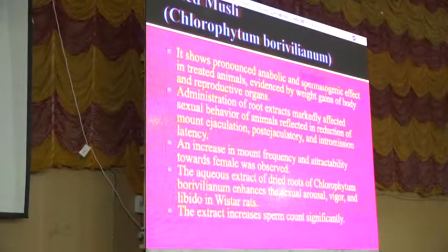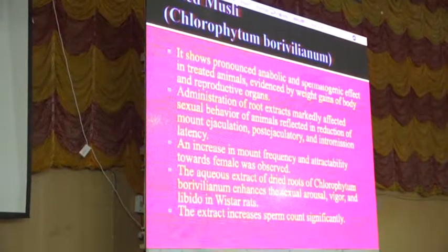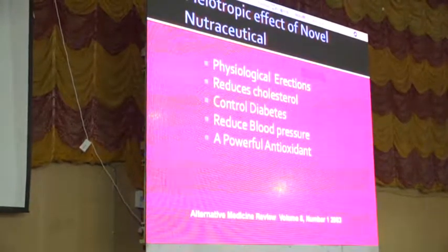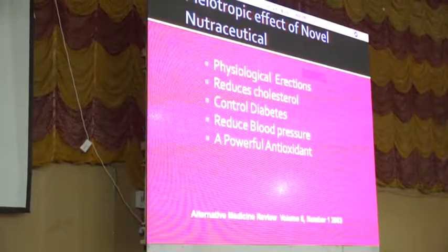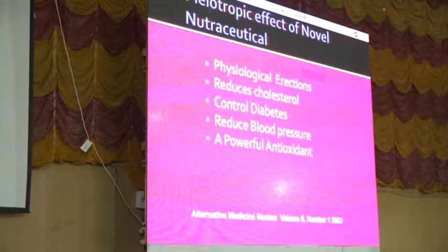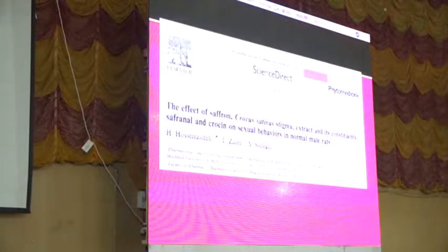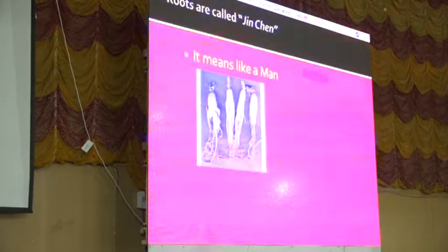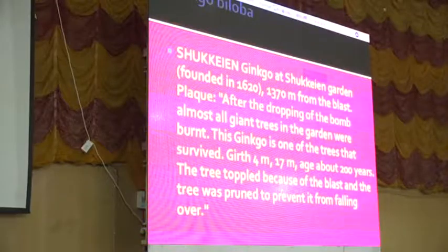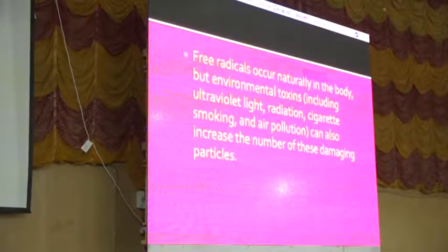I am not going into the detail because it's a little boring. But we must remember that there is something like these available. Kali Musli, all these have a pleiotropic effect of giving you physiological erections, reduction in cholesterol, control of diabetes, reduced hypertension, and they are powerful antioxidants and they have absolutely no side effects. Even saffron. Other herbs are ginseng, which means like a man. It's a sacred herb. Ginkgo biloba, found in Shukin in Japan, has also been very important.